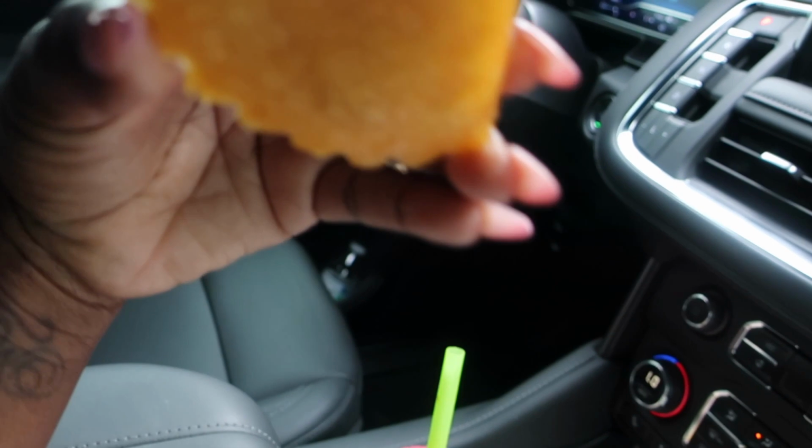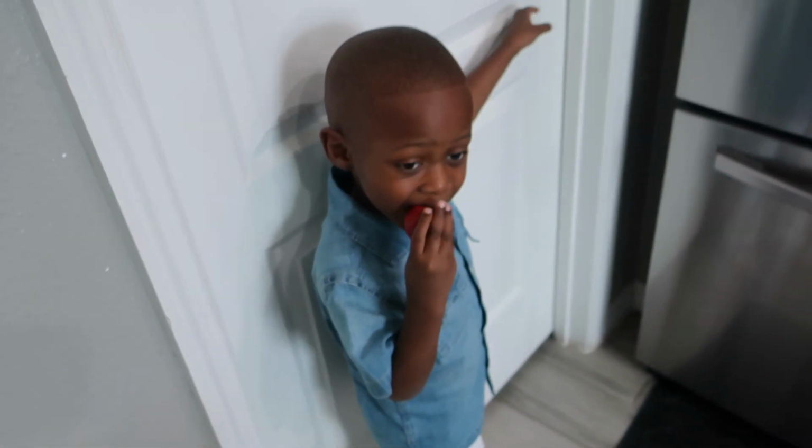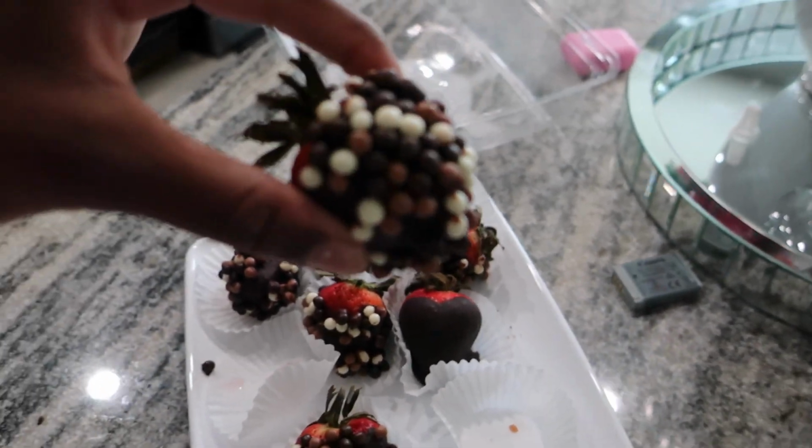I don't know why. I just don't. I'm not up to going out to eat and dealing with all that today. So we just got home and we are eating the strawberries. So I got these 12 strawberries from Publix and they're actually so good. I didn't know what this was going to be, but this is really, really good. It's little chocolate balls on it.